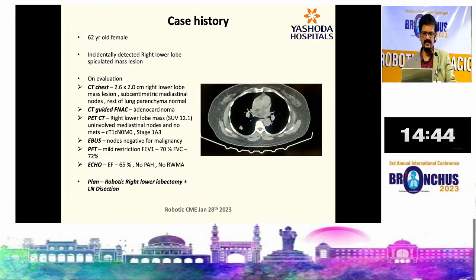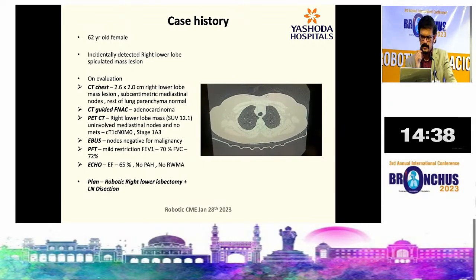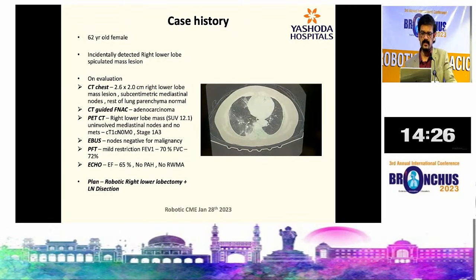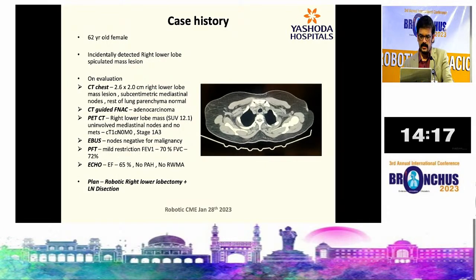Case history of a 62-year-old female who had an incidentally detected right lower lobe spiculated mass lesion. As you can see, the lesion is pretty spiculated, 2.6 by 2 centimeters. The biopsy was negative, PFT had some minor restriction, and PET showed stage 1A3. The echo was pretty normal, and the plan was to do a robotic right lower lobectomy with lymph node dissection.